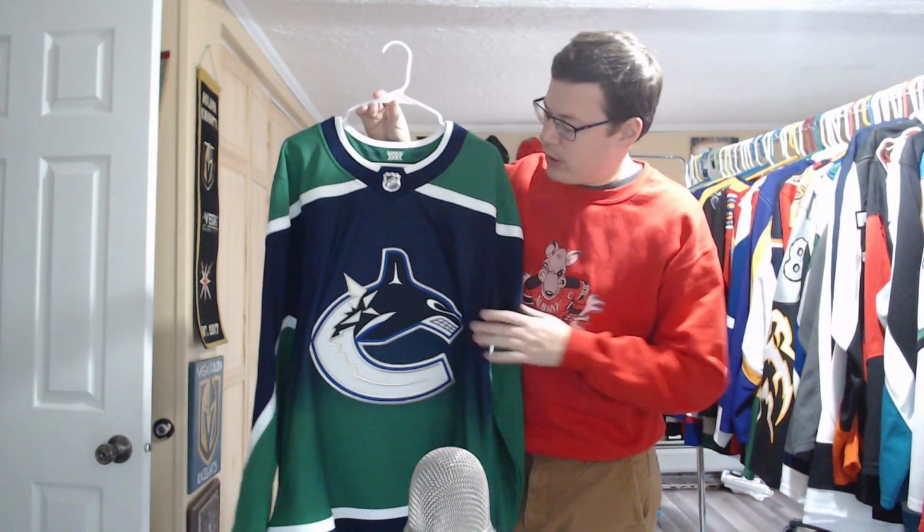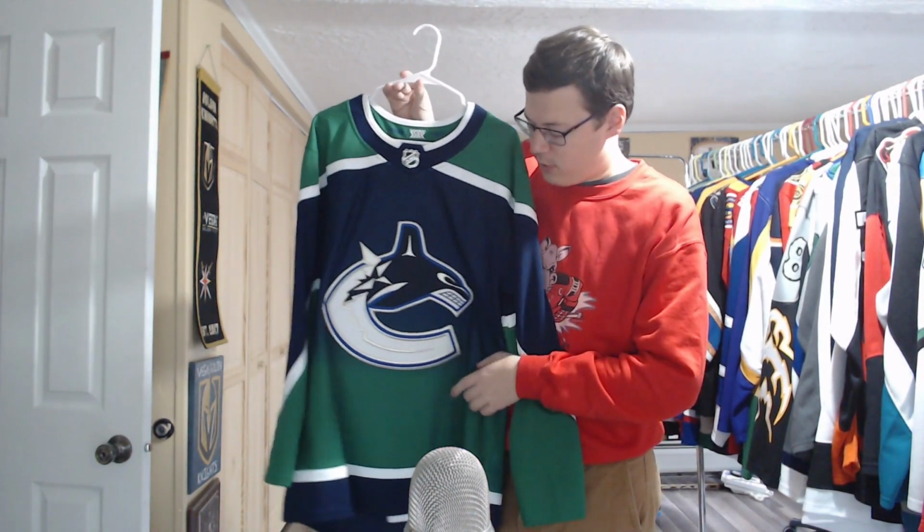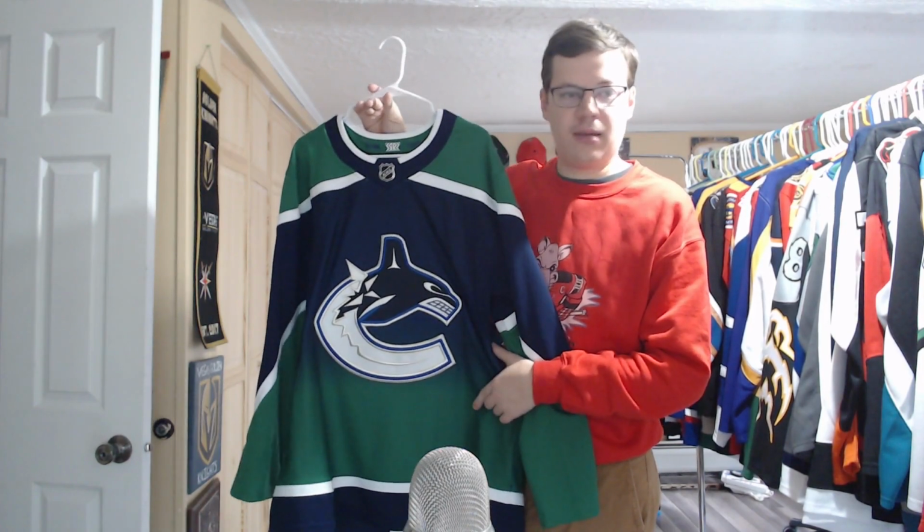Number 49. Vancouver's 1.0 design. So this is throwing back to their 2001 alternate, the gradient, where instead of green they were using red and blue back then.